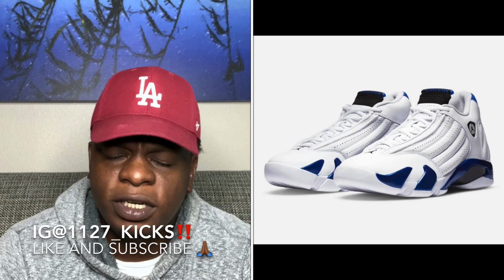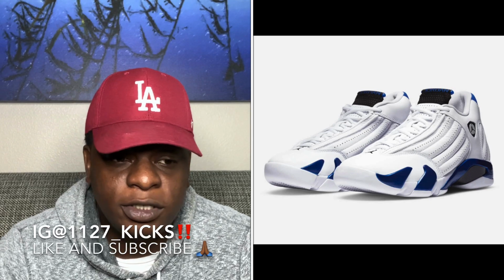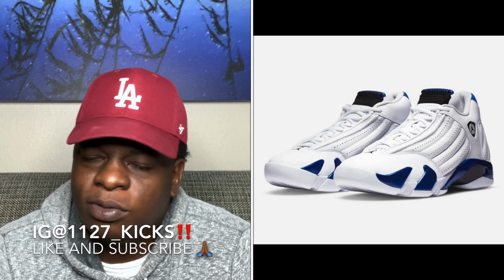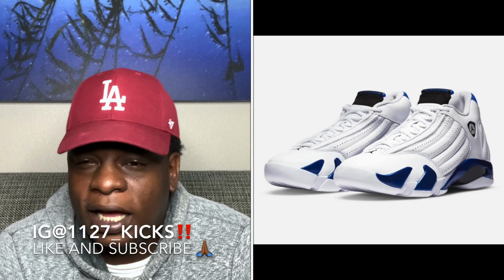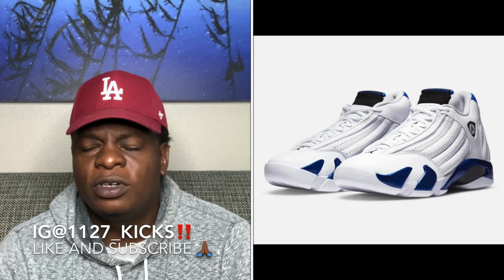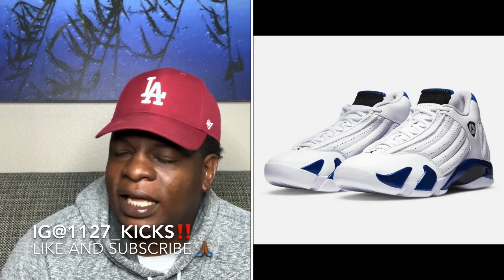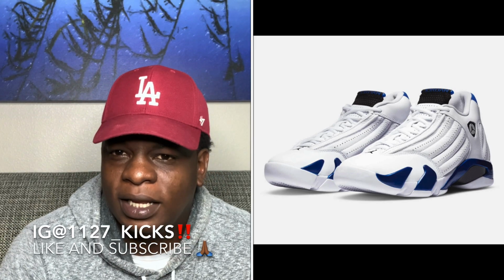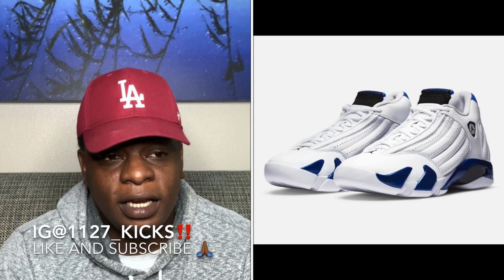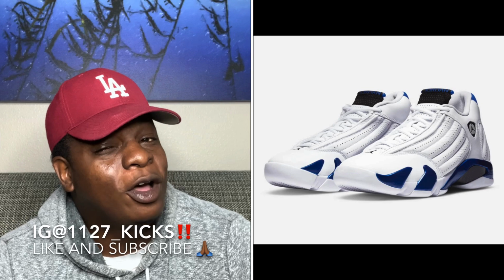But overall, I really don't see there being a super duper crazy frenzy when it comes to this shoe, and that's just my personal opinion, just for the simple fact that once again, it's an Air Jordan 14, and it's rare when you see Air Jordan 14s with crazy hype behind it. It's really rare. That's one of those silhouettes that people care for, but at the same time it's not really anybody's top silhouette. There's only a few people I know that are just in love with the Air Jordan 14. Other than that, Air Jordan 14s dang near fall in the category of Air Jordan 2s, bro. On the low.